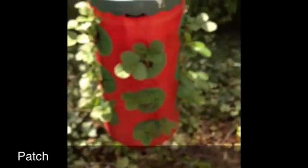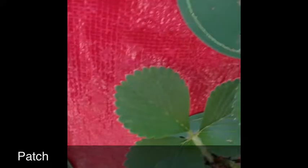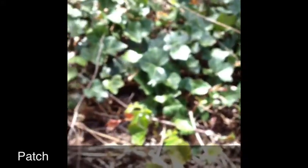And then my topsy-turvy. It's really starting to look full. I mean, we've got some flowers on here too. It's hard to sort of get you in there, but oh, right here, a flower, so that'll turn into a strawberry.